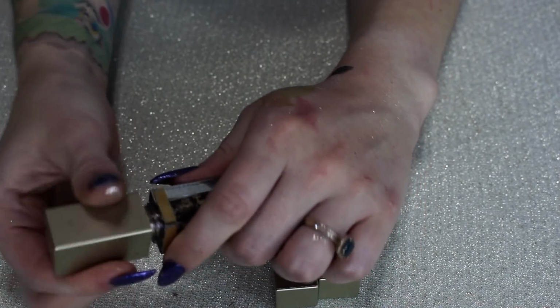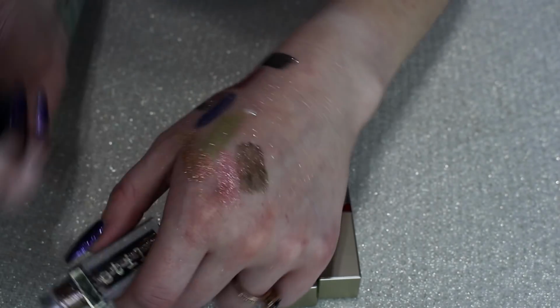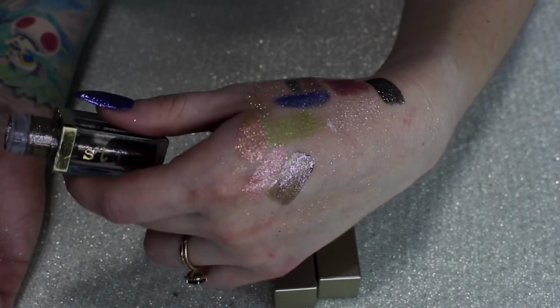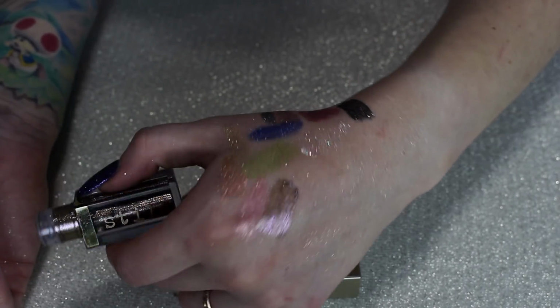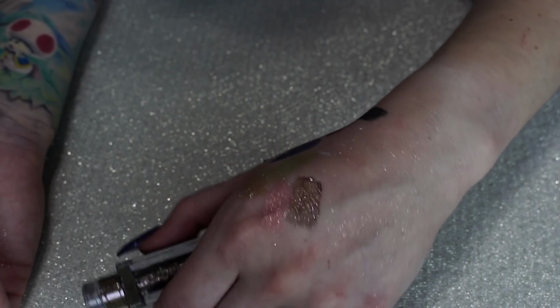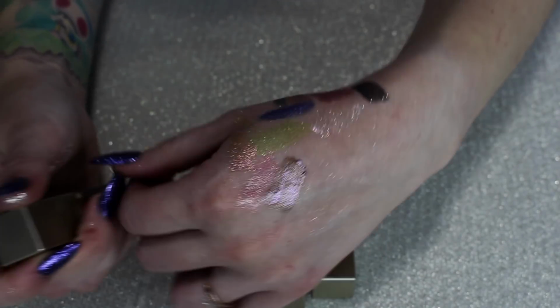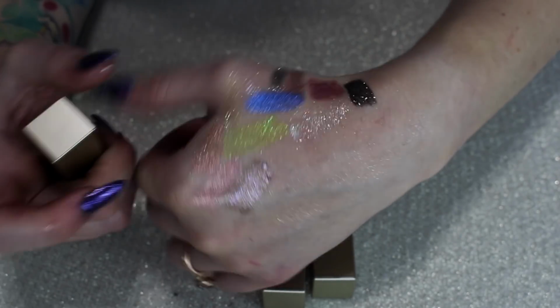This one's called Fairy Tale. This one was a favorite for a while. Oh, this one's still creamy too. It's just kind of like a bronze with a purple flip to it. And as pretty as I think that flip is, it's not really something I wear anymore. So I think I'm just gonna give this one to a friend. It is gorgeous though. That purple that goes through it is really pretty.